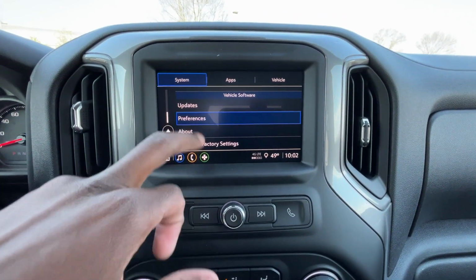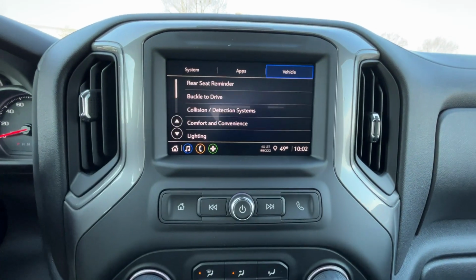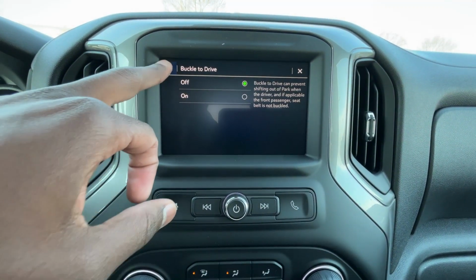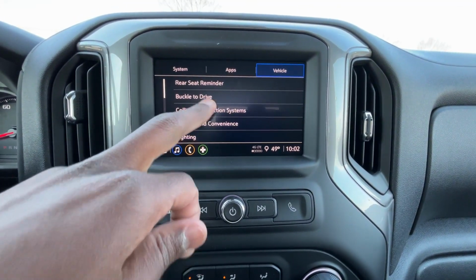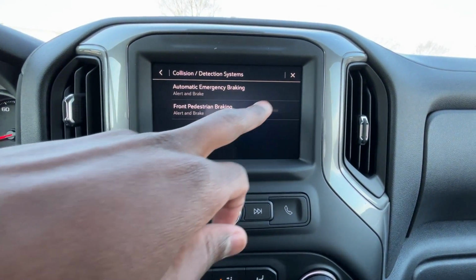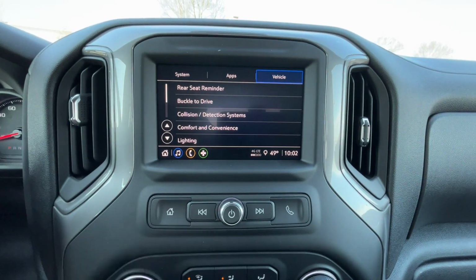Then we have our settings here. We can adjust the system, what phone's connected, Wi-Fi, what apps, and of course we can adjust the actual vehicle settings, so you can turn buckle to drive on and off so the car won't go into gear without you buckling your seatbelt. We can toggle the automatic emergency braking, front pedestrian braking, excuse me. So just plenty to fool with there.